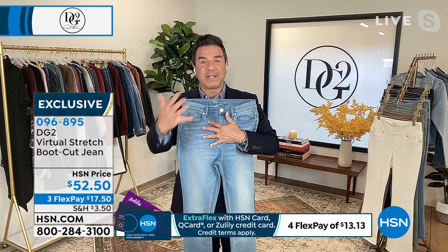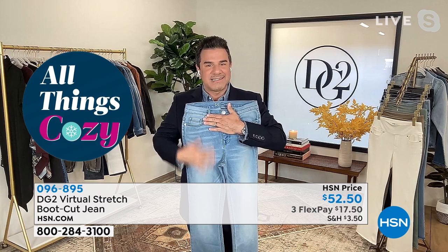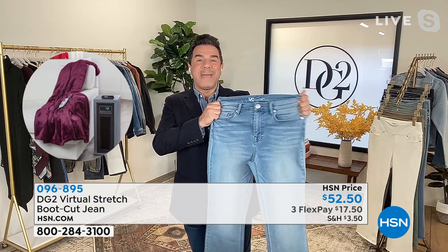Virtual stretch has a beautiful amount of stretch, but it has a gorgeous amount of recovery. And it's the smoothest and softest stretch fabric that we do make. So it has kind of a sateen hand to it without any of the shine. It looks like your traditional high-end designer denim. It has a tremendous amount of stretch.